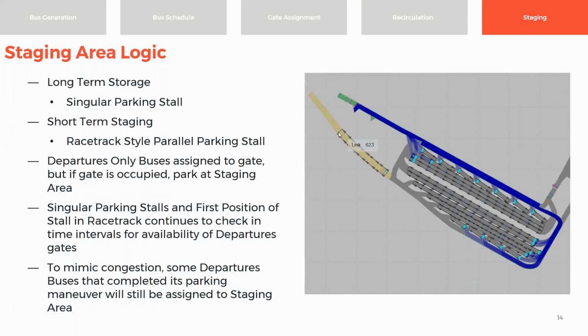The staging area, so this was really interesting, was built with Levi, who is no longer with PTV. He helped us quite a bit with the logic of this, so credits to him, really appreciated his help here. What you're seeing is the staging area. What's highlighted here are the sawtooth locations, which are the long-term storage for a fleet that stays and has maybe several hours of headway, or maybe they had an AM peak assignment and they had to hang out somewhere until the PM peak. They would be stored along these sawtooths.